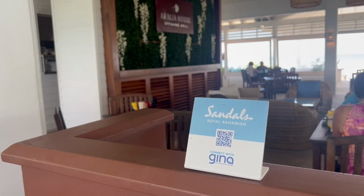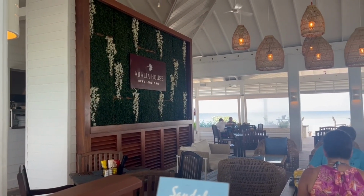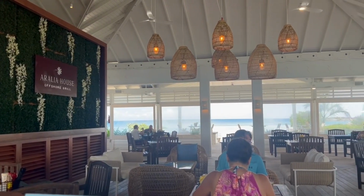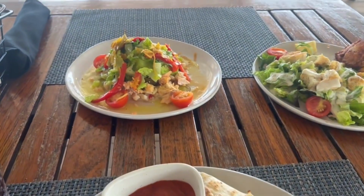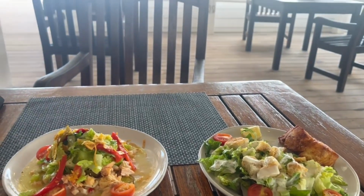Let's take a look at Aurelia House, which is the restaurant here on site. You can dine in the restaurant, or you can get takeout and just take your lunch to the beach or to the pool. We dined here twice and we absolutely loved it. The food was wonderful, and of course the views were even better.